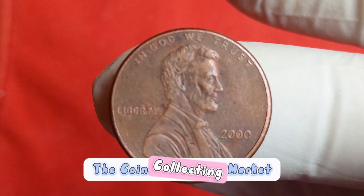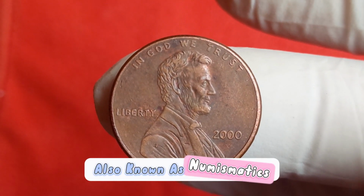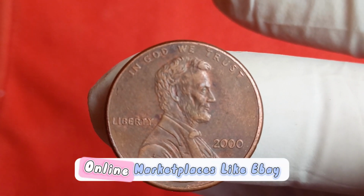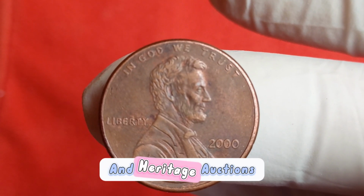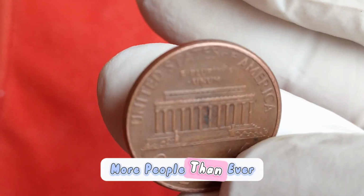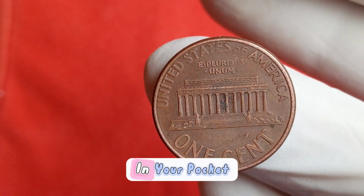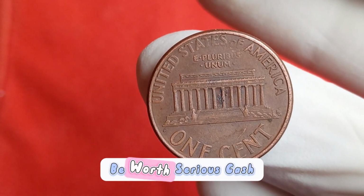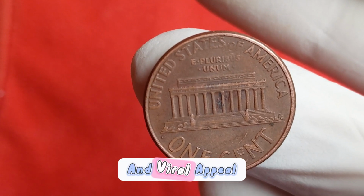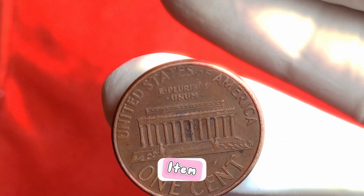The coin collecting market, also known as numismatics, is booming in recent years. With social media, online marketplaces like eBay and Heritage Auctions, and channels like USA Coins 1, more people than ever are waking up to the idea that coins in your pocket or change jar could be worth serious cash. The 2000 Lincoln penny, thanks to its rarity and viral appeal, has been a hot item.